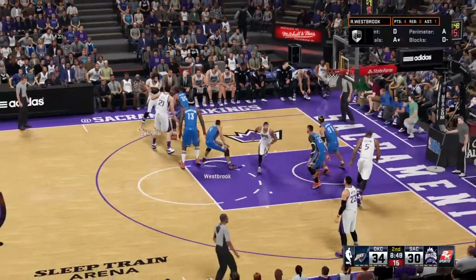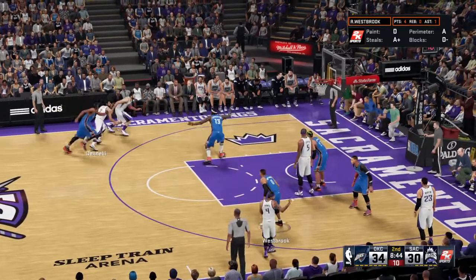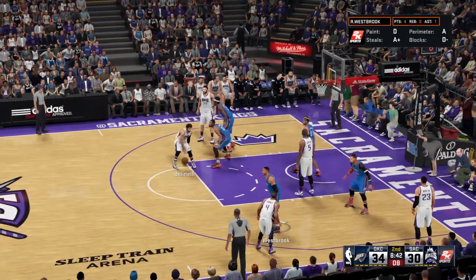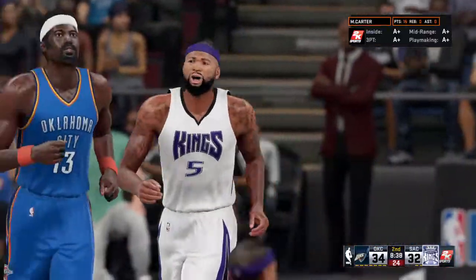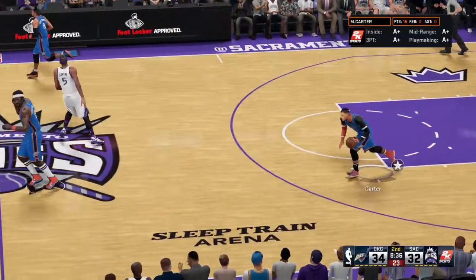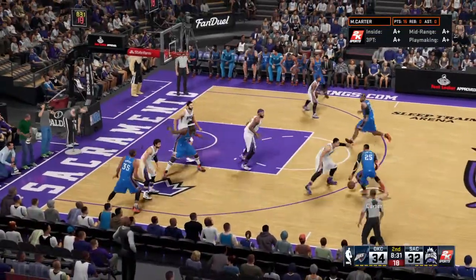Sacramento with the ball. The Thunder making the shot. Durants sets a screen. Bellinelli passes to Cousins. Blanketed by the D, he fights to the rim for the layup. Cousins has got 8 points. And good passing, setting up a lot of these buckets right now, Kevin.